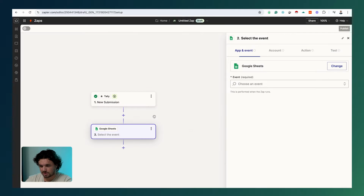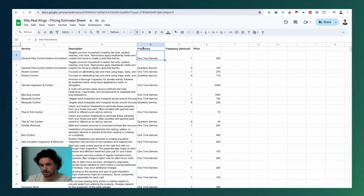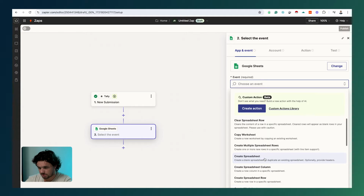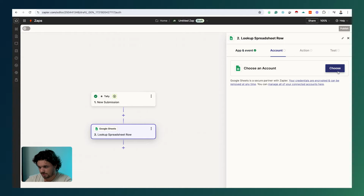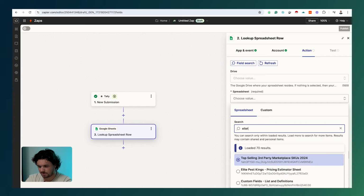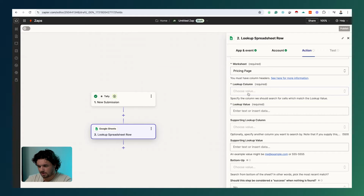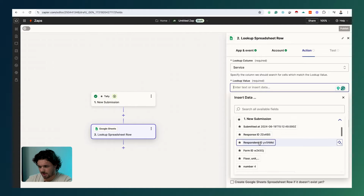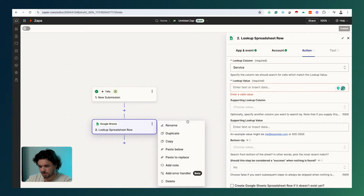Our next step is going to be to start doing our lookups to find the appropriate information in our pest removal document estimator and get it into our automation for creating the custom quote. So now that we've selected Google Sheets, we are going to want to do find spreadsheet row. We're going to want to select our account and then find the correct spreadsheet. Now that we have this, we're going to select the correct page, the lookup column, and then select the lookup value that we have received from our tally form. So this is going to be our service 1.